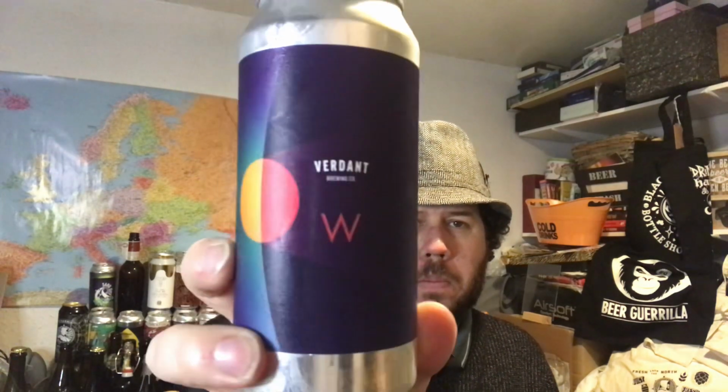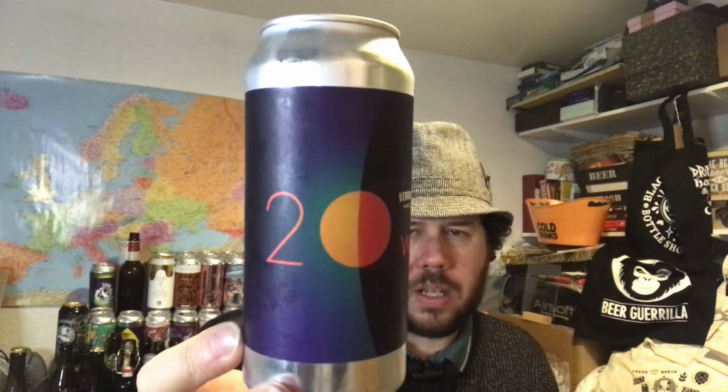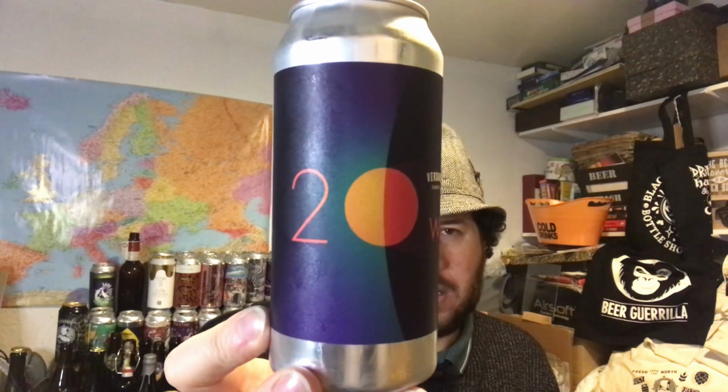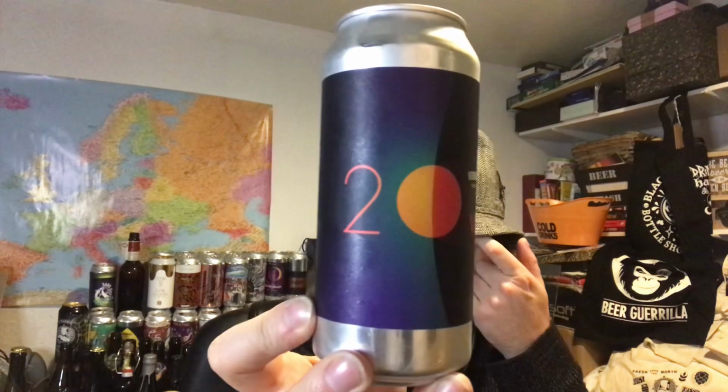Today we've got another beer from Verdant Brewing Company down in the southwest in Cornwall, and this is a can of their 20 Watt Moon, 2023 edition. Brought out a few of these in the past. I've had this a couple of times before apparently, so 6.5% New England IPA, hazy kind of beer. Hot side, cold side, Citra and Strata hops, water, barley, oats and yeast.